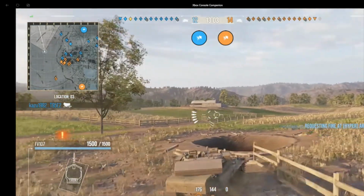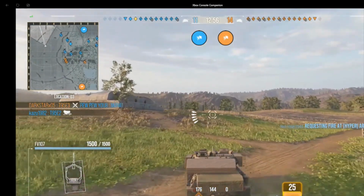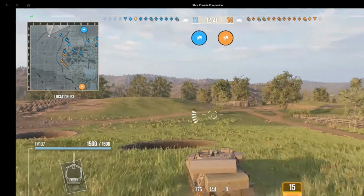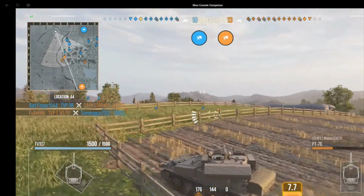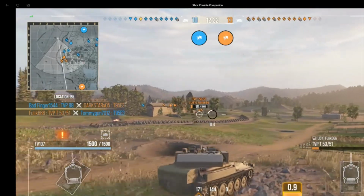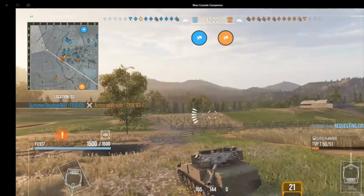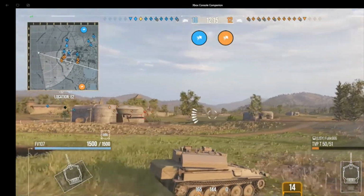Oh, very slow. He's closing in. Apparently. So hit the gas and get the heck out of Dodge, baby. 57, 63, that's terrible. The stock speed on this was 80. Guy's got terrible armor, and I couldn't penetrate it. Not good.